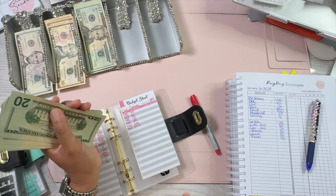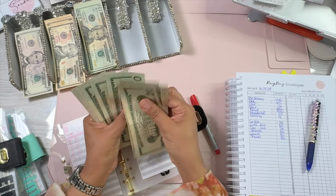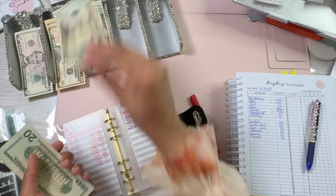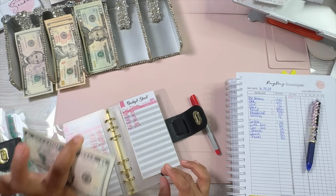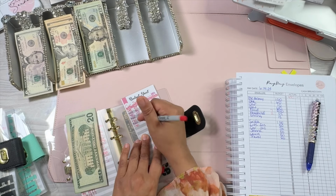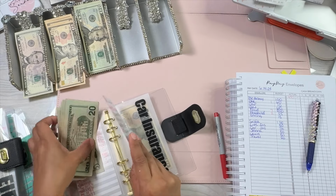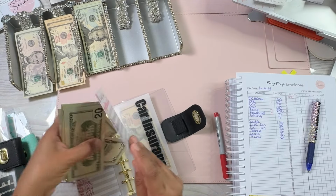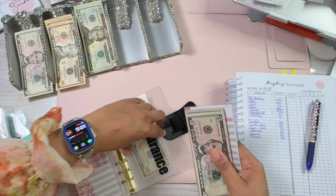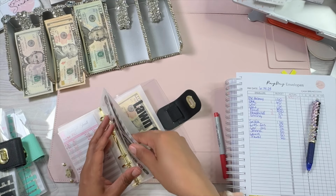So nonetheless, car insurance is going to get $20. 20, 40, 60, 80, 100, 120, 140, 160, 180, 200, 5, 10, 15, 20. I am going to give an additional 20. I need to start putting more to car insurance. So yeah, I'm going to make car insurance a priority for the month of July. So that's $240 because I need to have $849 by, I have to look at that date and then I'll have to determine how much I need to start putting in this envelope. I've been slow walking it, but I need to have my premium readily available for when the next draw comes.